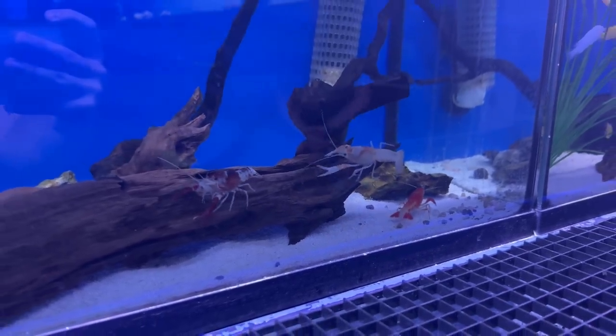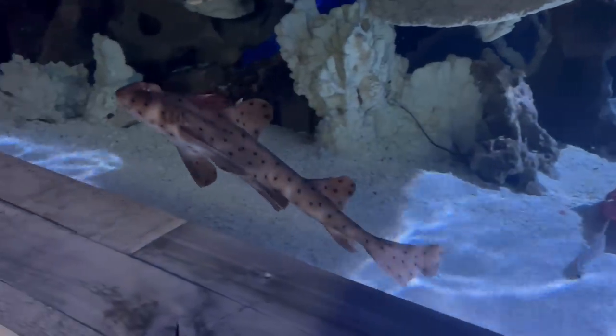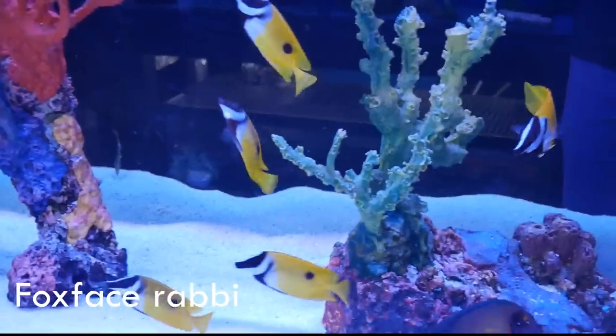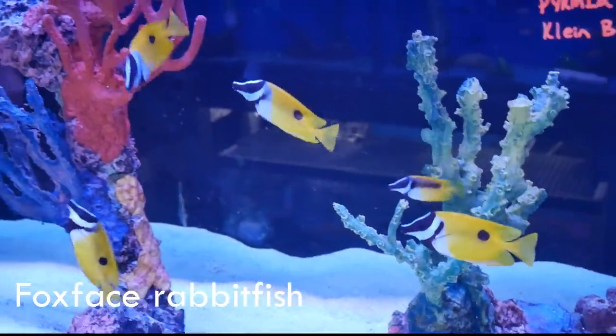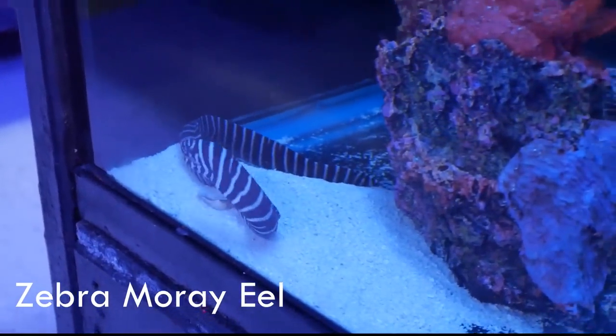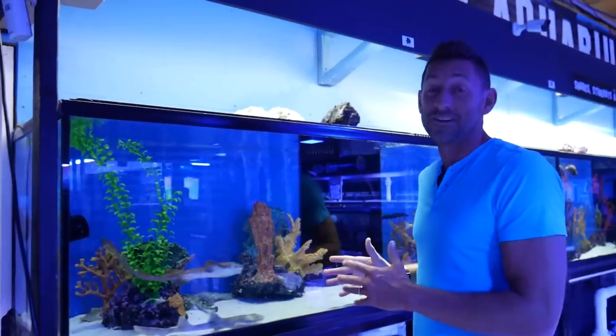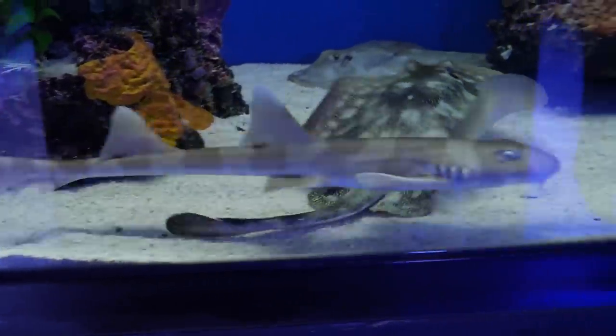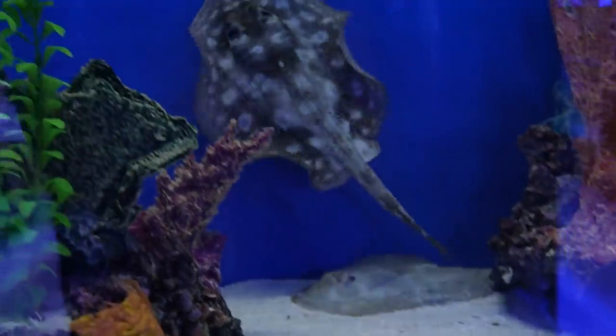And we also wanted to point out some of our favorite saltwater fish before we get to the interview with Chris. One of my favorite saltwater fish right here, foxface. Another awesome one. This is a zebra moray eel. Ooh, I like that. This is my favorite tank in the store. We got a bunch of stingrays, three sharks, and some awesome tangs. Saying hi to you right here.